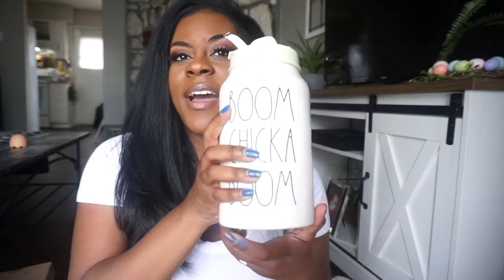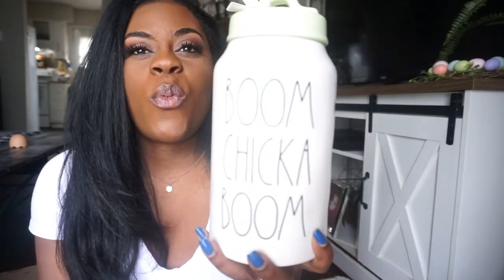Also, this had to have been a return because I randomly walked into a Home Goods after work and this was all by its lonesome sitting on a shelf. I finally found the Boom Chicka Boom, $12.99. I wasn't really big into this one, but I do want it to go with the collection. So I think I have the pink one, the blue one, and now the green one. I'm not sure why we released this one. It just doesn't remind me of Easter.